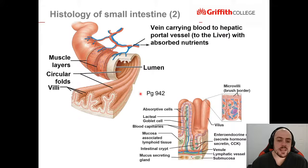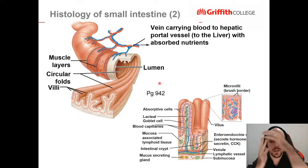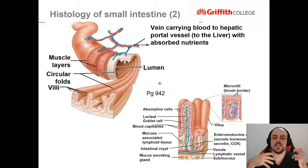So these are enzymes that are present on top of those microvilli, and what they do is that as the food is moving through and it's coming into contact with those brush border enzymes here, it's then further breaking down and facilitating further absorption.